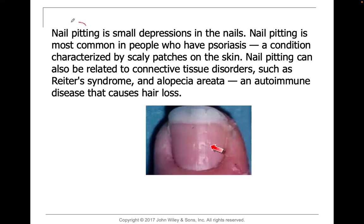Now we have pitting of the nails, nail pitting, which looks like these little pinholes in here. We typically see this with psoriasis. So if we see psoriasis in the back of the ears or the back of the occipital area, in front of the knees, behind the elbows, you want to look at the nails, and you can typically see these little divots. It can also be related to some connective tissue disorders, such as Reiter syndrome and alopecia, which is an autoimmune condition that causes hair loss.